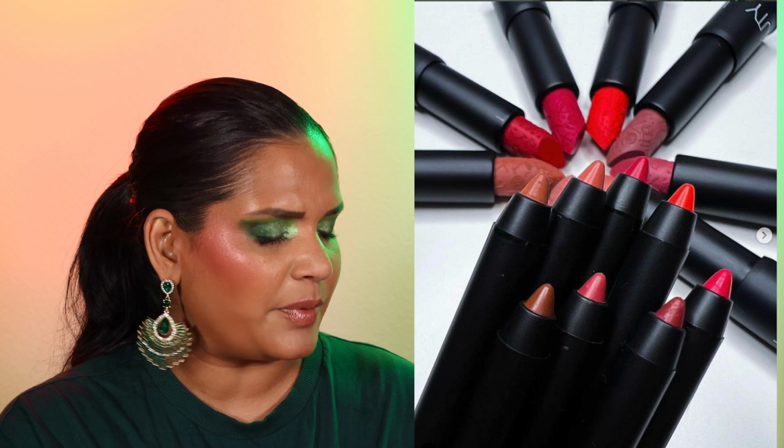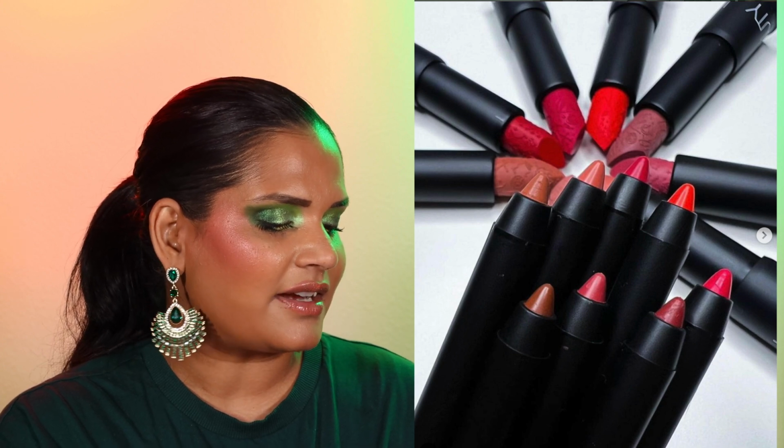And then Kiko also collabed for a collection for the Little Mermaid movie. The packaging on this looks absolutely beautiful. Again, their whole collection is like 20 products deep. I am not gonna go over every single one, but the packaging is adorable, and I did decide to skip on that.